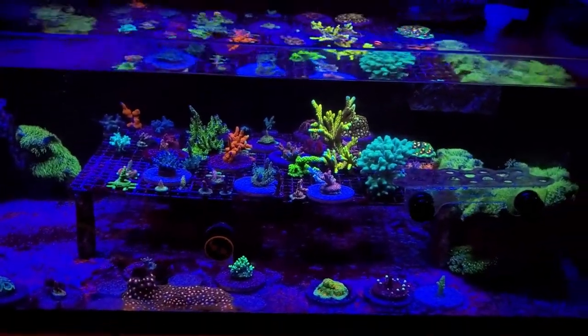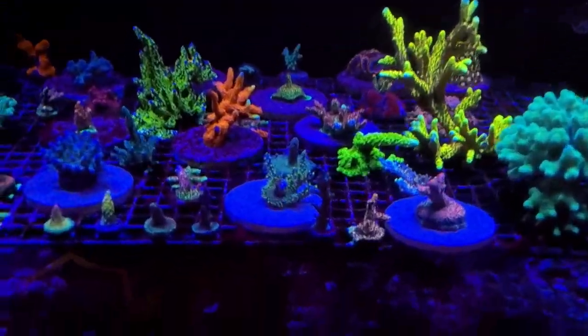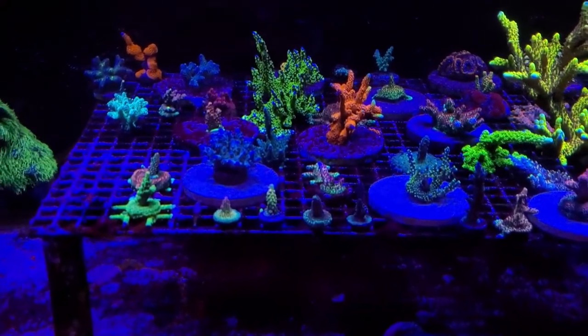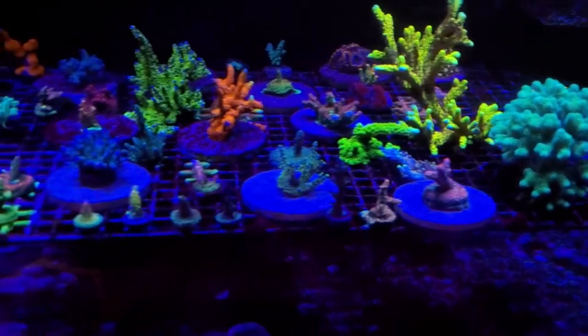as far as the tank itself, coral-wise, it is really just doing great. I have not seen any other coral deaths after the Dino X had come, and I stopped dosing that. Really everything coral-wise has been doing good. I've had no fish deaths.